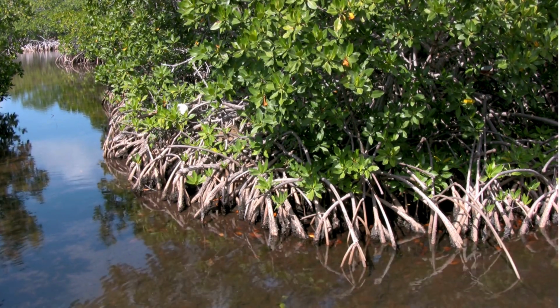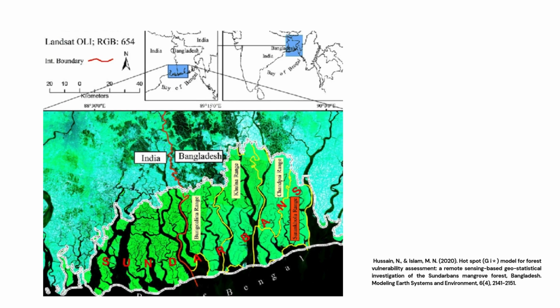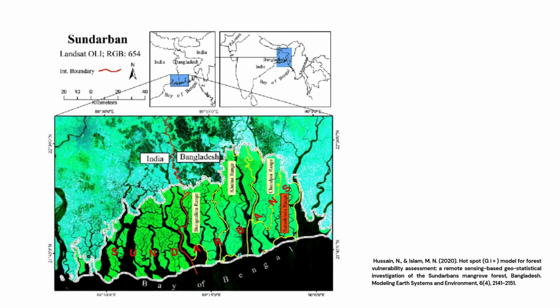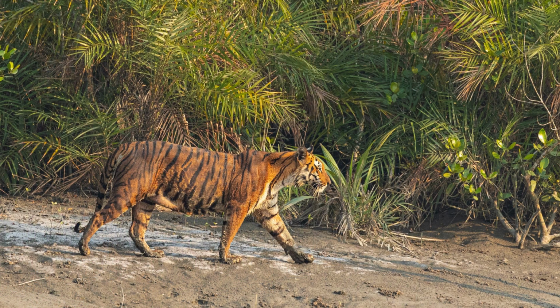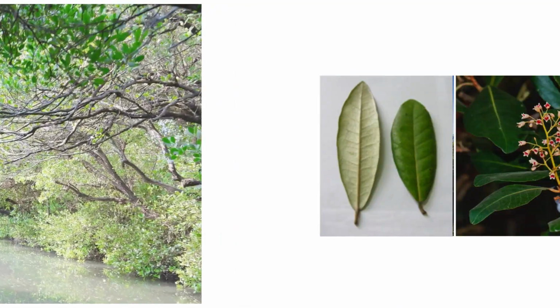Nowhere is this more evident than in Sundarbans, the largest mangrove forest in the world, covering over 10,000 square kilometers across India and Bangladesh. This UNESCO World Heritage Site is famous for its Bengal tigers, yet its strength lies in its resilient mangrove trees, especially the iconic Sundari tree.